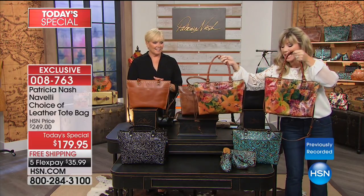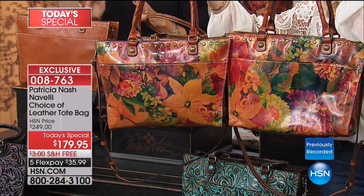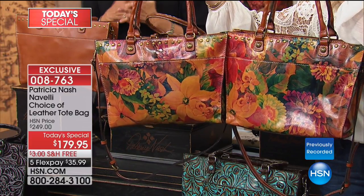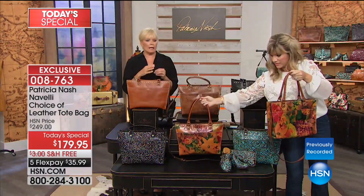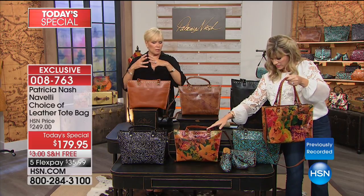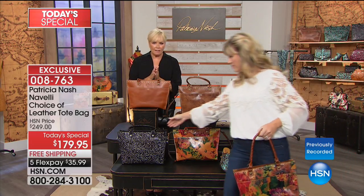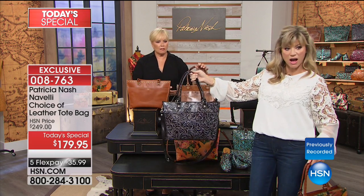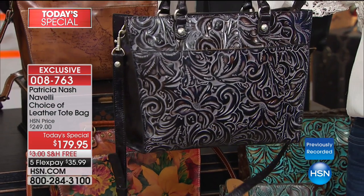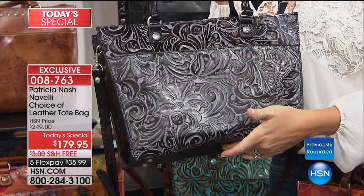Because they're all handmade. Look at the difference. They're all hand cut, so each piece will be different. What makes it so special. Even the tooling. When you get a turquoise tooled or a gray and black tooled one, some might be a little lighter, darker, some might have a little bit more brown in it because it's all finished by hand. Same thing with the matte print. The matte print, if you see all the grays and black in that, how beautiful that is.